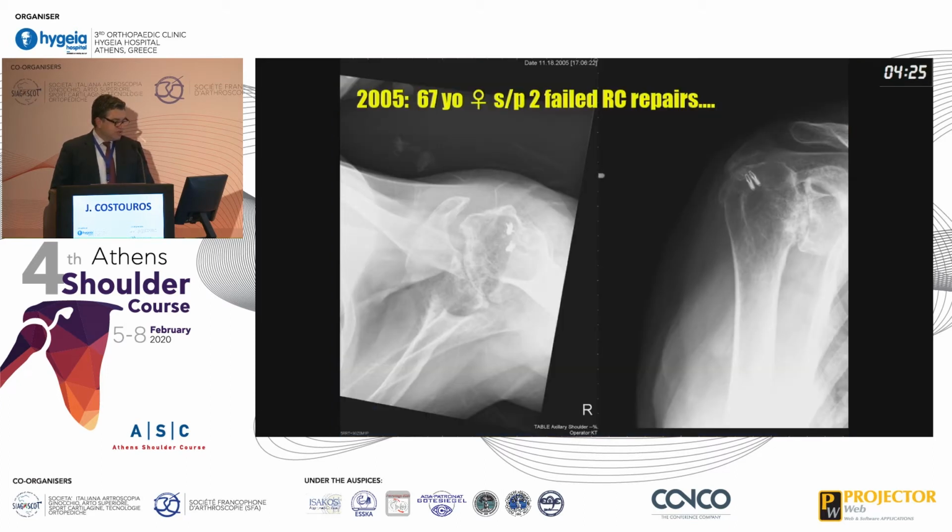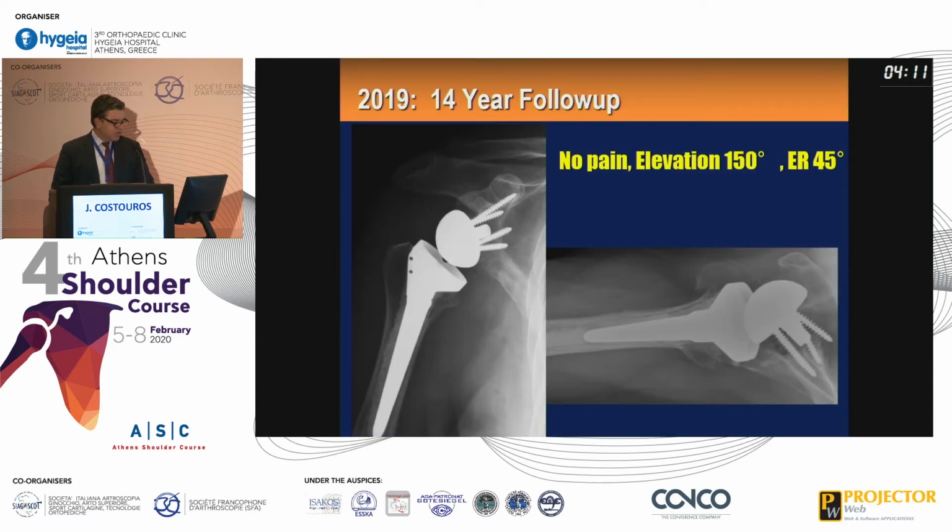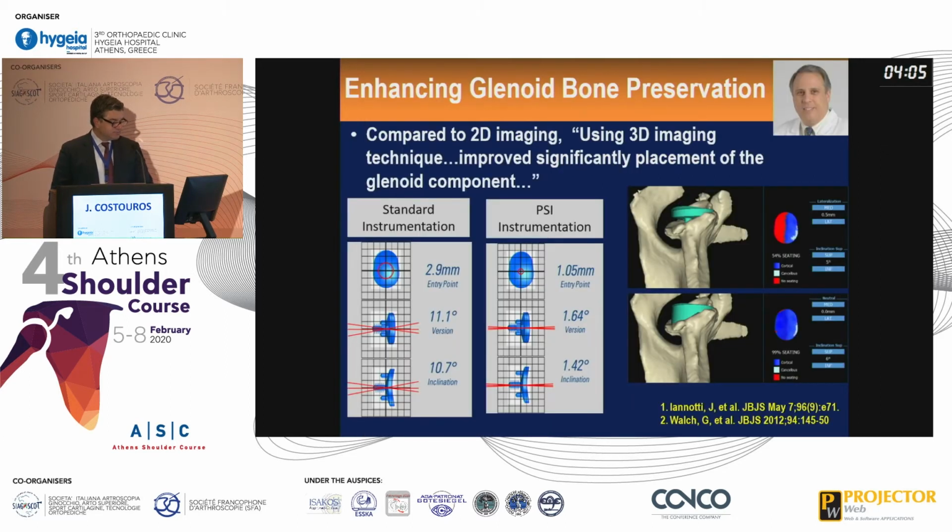So this is going back to earlier in my career, 2005. We had an elderly female who had had 2 failed rotator cuff repairs, metallic anchors, rotator cuff tear arthropathy, and recurrent massive tear. And so using the oblique and then finally 14 years follow-up, we had a good clinical outcome here with a Delta prosthesis.